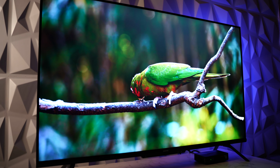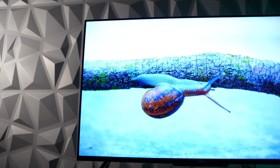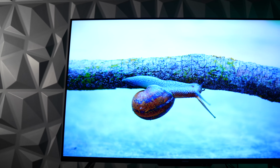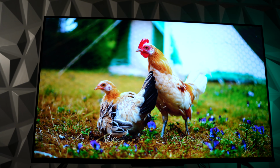Now coming to the brightness, we don't have the exact nits, but trust me, you get more than enough. This is an HDR video which needs a good amount of brightness to produce these colors, and it doesn't disappoint. Just beautiful. Also worth mentioning, the TV doesn't come with MEMC.